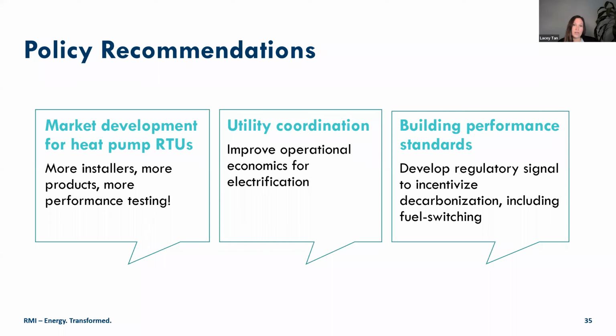You know, we need to really think about signals and levers that we can use to incentivize decarbonization, which would include fuel switching. So those are sort of our three top policy recommendations at this point, which we'll dive into more as we continue the work on our economics of electrifying building series.